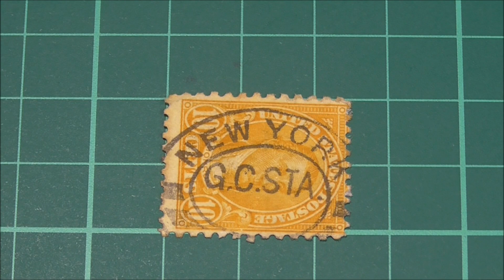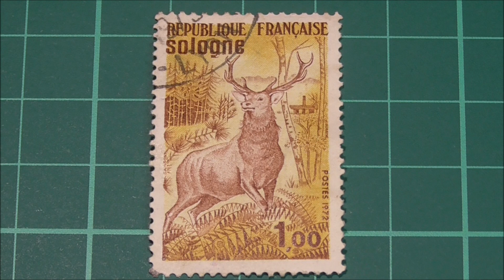And speaking of postmarks, look at this beauty here, straight from the Big Apple. A more modern example now from 1972. I like the look of this one just because it had the image of the stag on the front, and that reminded me of my examples from my Borneo collection.